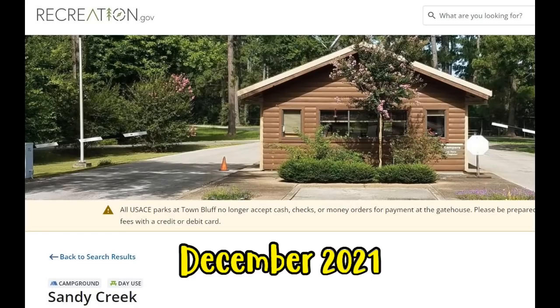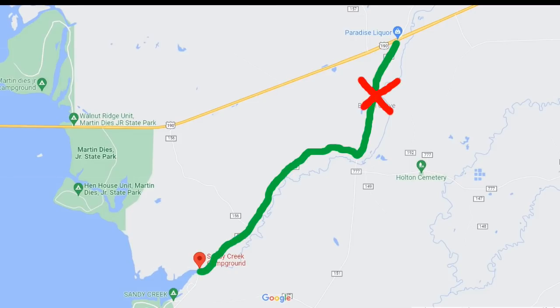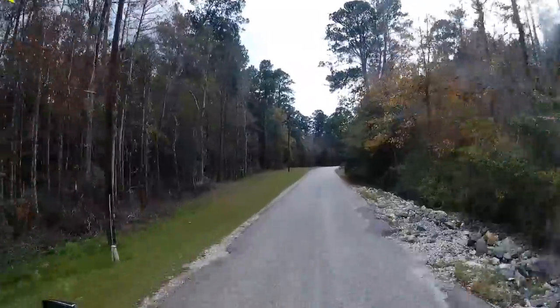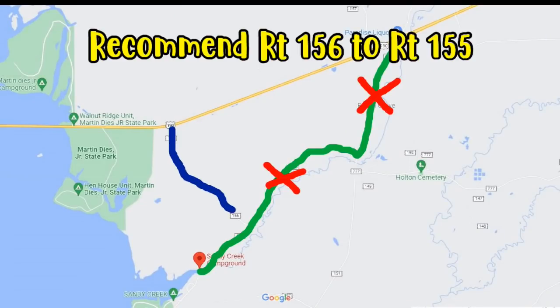You'll need to make your reservations on recreation.gov, and the directions they give you on that site tell you to take Route 777 to 155. We took that route and didn't like it because it was quite rough and rather long. After that, we took Route 156. It was a little rough as well, but it was only about a mile and a half long.